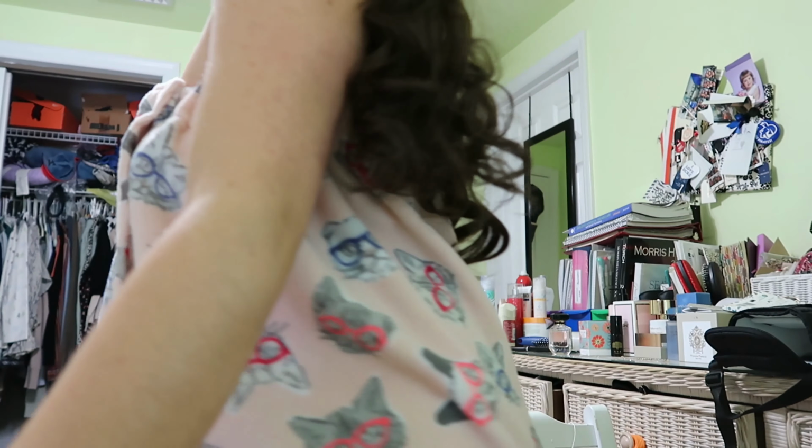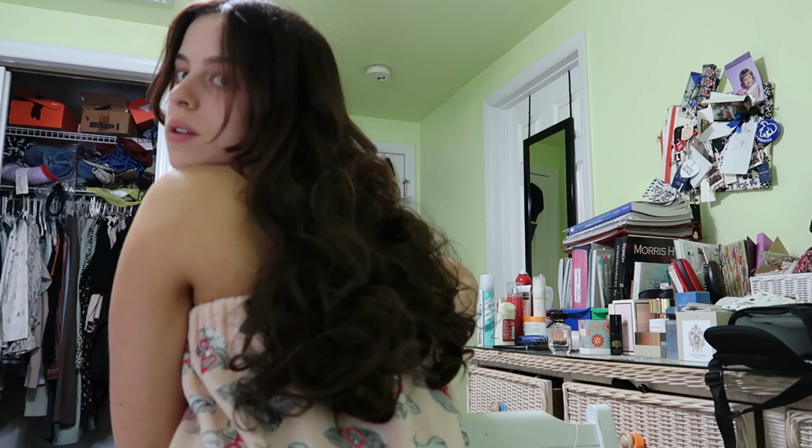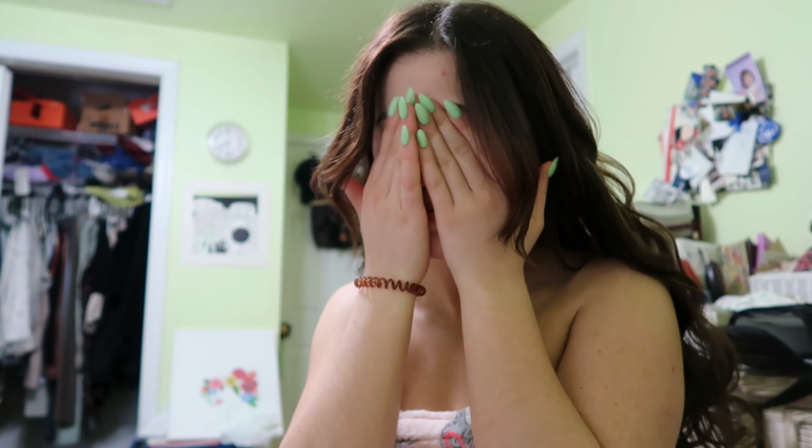See what it looks like from the back. Ugh. So itchy. Look how ridiculous. Okay, that is way too long. I should have got a way shorter one. I didn't realize how long 18 inches was. I never need this much hair in my life. This is too much. This is so weird. Not a fan. 10 out of 10, not a fan.